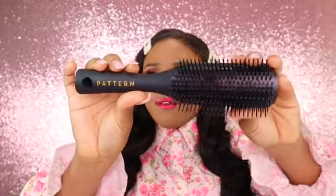Look at this. Oh, and I have her brush too. I have the Pattern brush too. Hold on, I'm not lying. Let me go get it so you guys can see. Okay, so this is my Pattern brush.